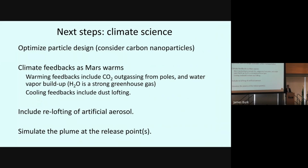One totally different line we're pursuing is carbon nanoparticles. Carbon nanoparticles are attractive because graphene, for example, which was fairly recently popularized, was actually discovered by Soviet scientists in the 50s and 60s, but no one paid attention. It has a 0.77 milligram per meter squared density, and so it's an attractive particle for warming Mars.